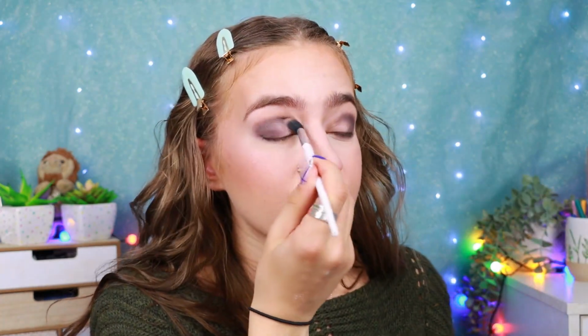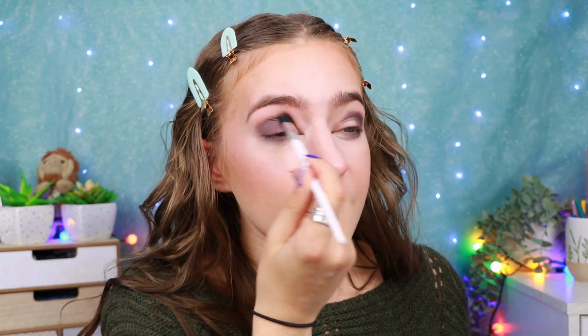Okay, so I've just popped on that super smoky, purpley, grey shade, and I'm loving it so far. So pretty. I have definitely used this shade before. I just gravitate towards these super smoky eyeshadow looks. I just love it so much. So then I'm going to go in with this taupey shade and I'm going to be quite messy. I'm just going to go all through the crease here just to blend that out and make it even more beautiful.